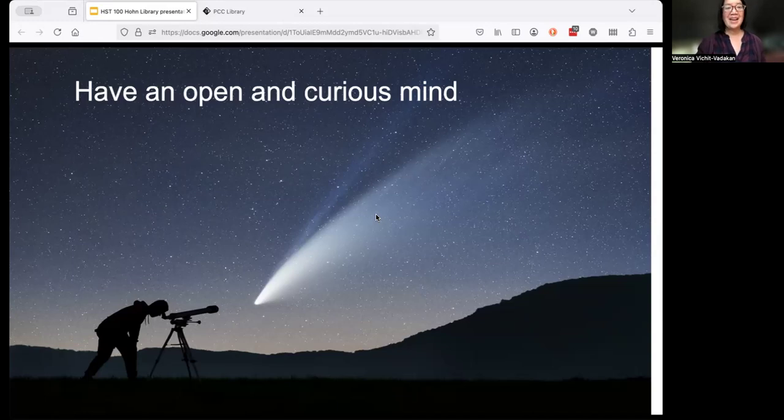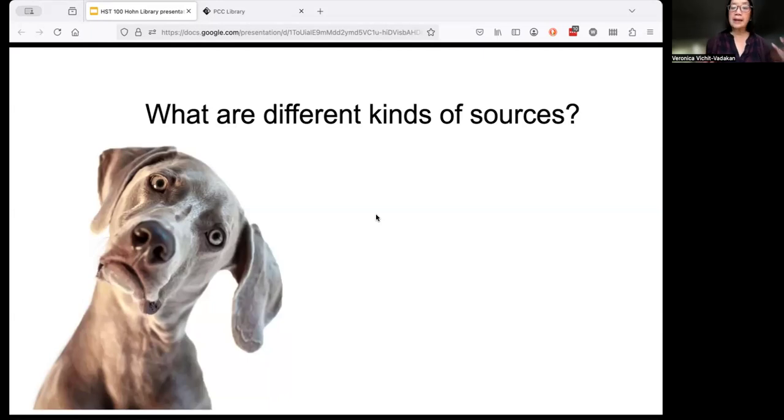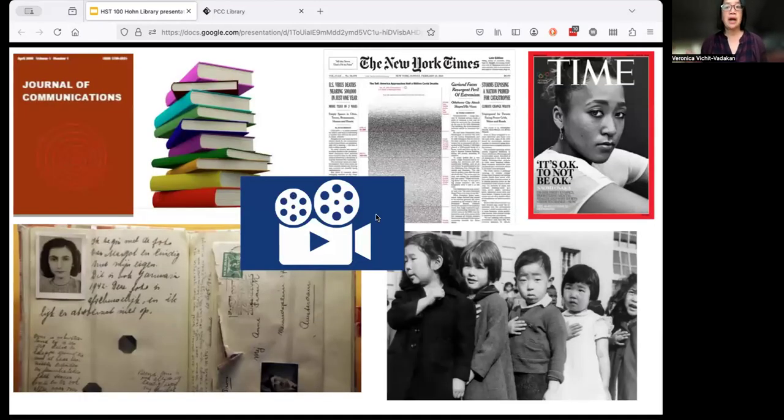And then the next slide is, so what are different kinds of sources? Because when you're researching, probably what you think of as research is primarily like Google researching, right? So you put in some keywords into Google, you get a bunch of websites. So that's one kind of source, but there are lots of different kinds of sources, even within internet searches. So here are some examples of different kinds of resources, but there are so many more. So the examples I'm giving here are of academic journals, also called peer-reviewed journals. So those are like scholarly papers, scholarly articles. We've got books, newspapers, popular magazines, primary sources like a diary, something that's made from a person who lived through whatever event it is that you're talking about.